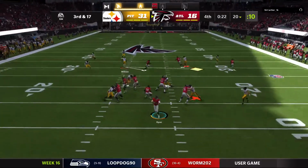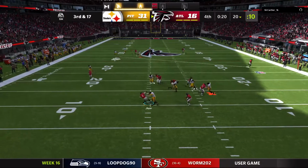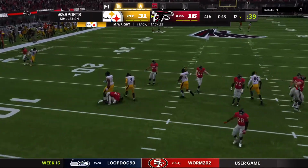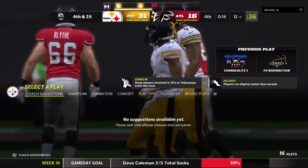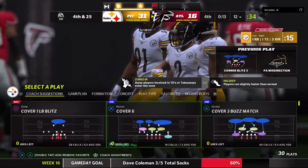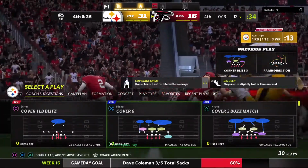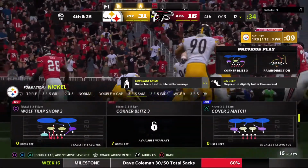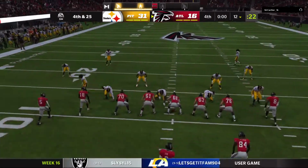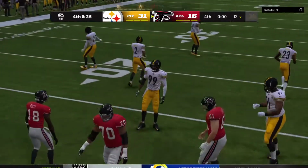Play action. Ryan. Under pressure, and they got to him again. A well-designed corner blitz that gets him for a loss of 8 yards. Well, remember, he had the interception earlier. Now he adds the sack. He's really making his presence felt out there. Well, he is putting together a heck of a game. In fact, he's going to bump these plays.